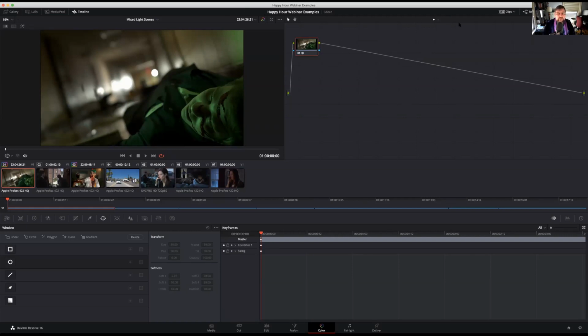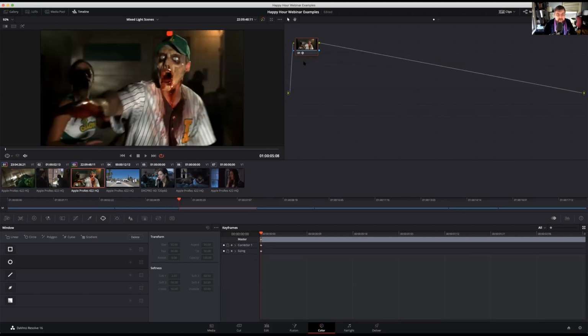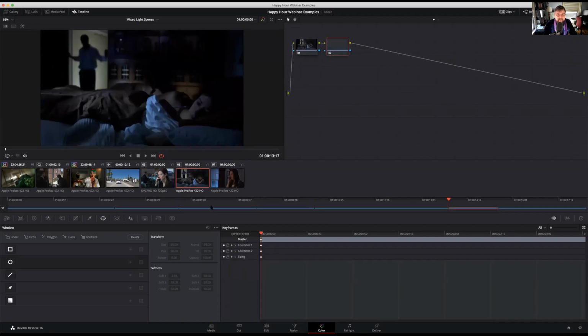So generally speaking, the way I tend to handle these things depends on what kind of spill I'm looking at. So I'm going to just quickly add some nodes to work with. And I tried to pick different situations.